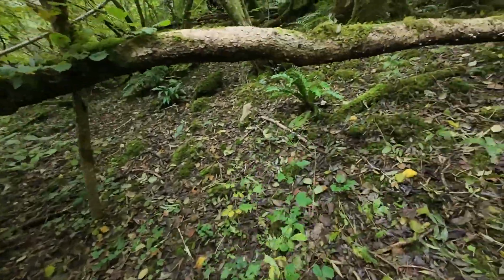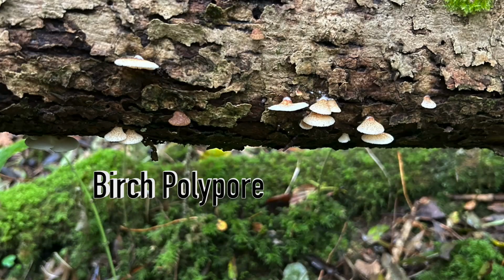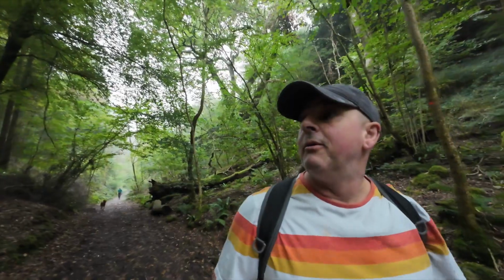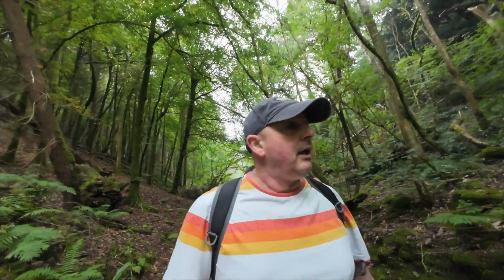I've seen some just over here. I've had to take my coat off. I'm getting a bit hot. If it rains, I'll just get wet. I've been on the lookout as I go around. It's actually a lot harder than what you think, having a look around for different fungi and mushrooms. You've got to keep your eyes peeled and at the same time try not to fall over anything.